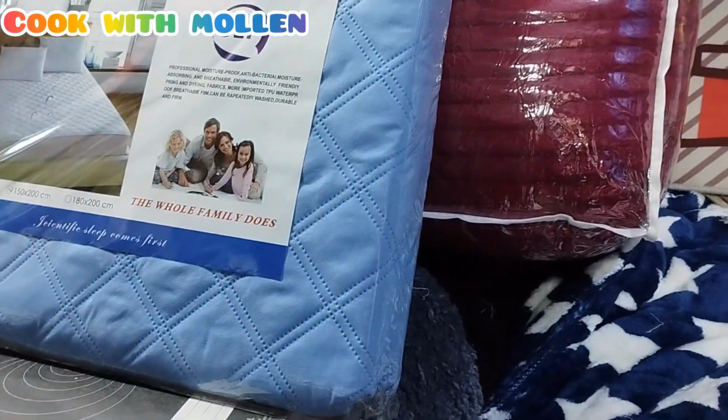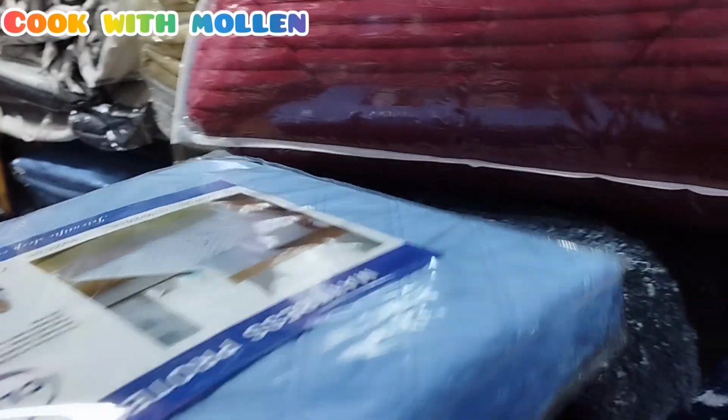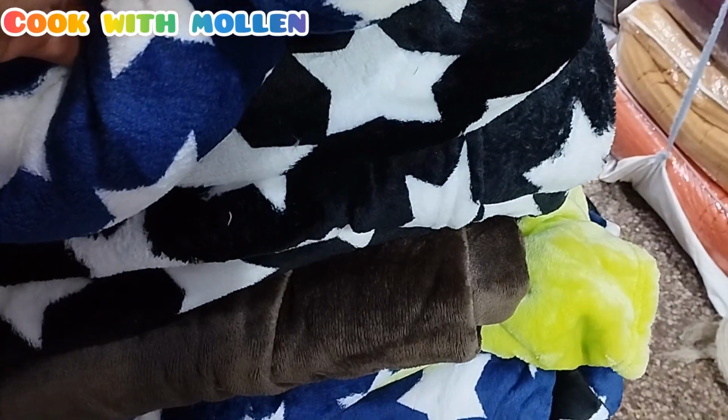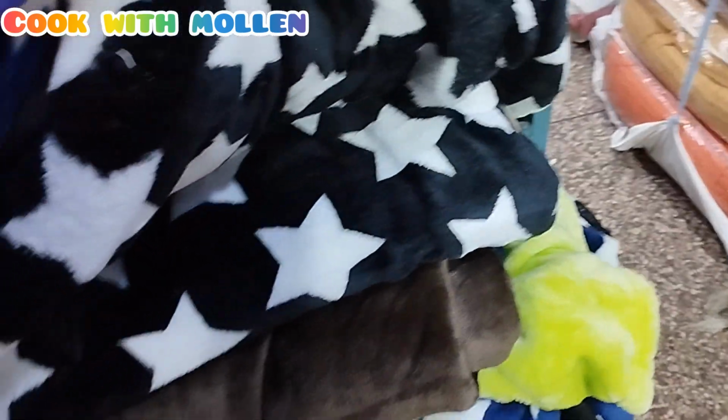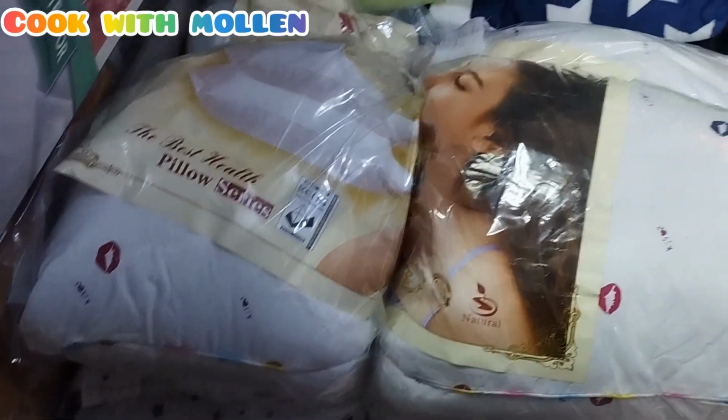So I went to this building called the Place Mall, first floor, room 8, shop 8. They were selling different varieties of bedding. They have duvets, they have mattress protectors, they have duvet covers, they have fleece blankets, and these fleece blankets were going for 800 Kenyan shillings. They have the colored ones, and also they have plain ones. All were going for 800. They also have pillows. The pillows were going for 500 each set.